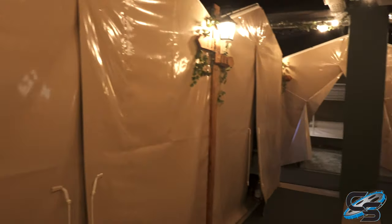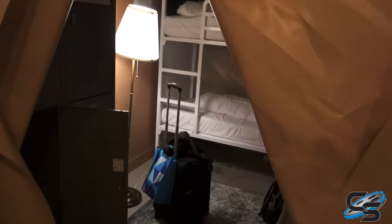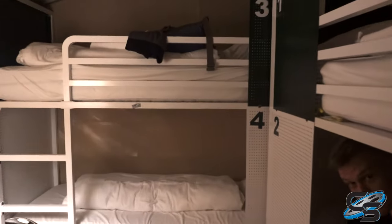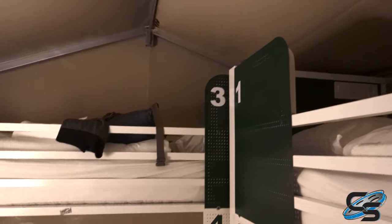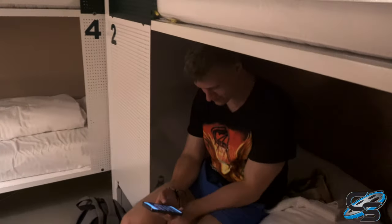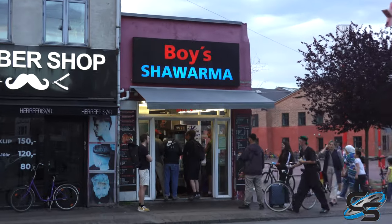So this is where we're staying. It's in a tent. It's like a hostel, and so here's the beds. Definitely unconventional last night here in Denmark, but that's okay. It's definitely memorable.